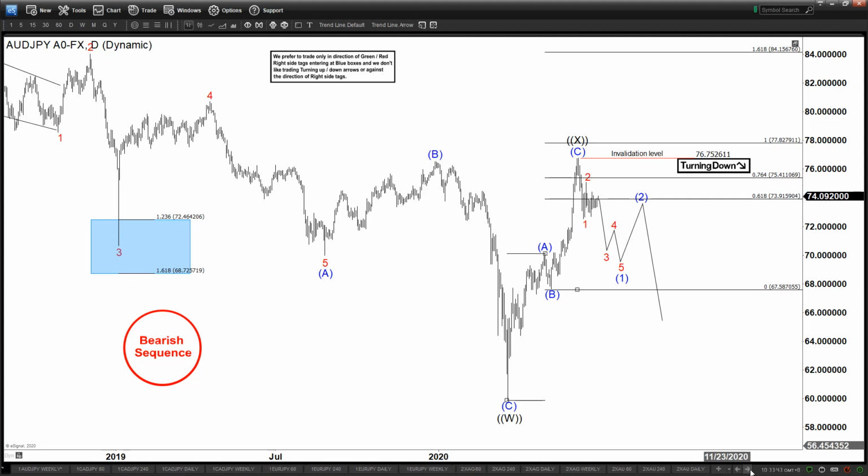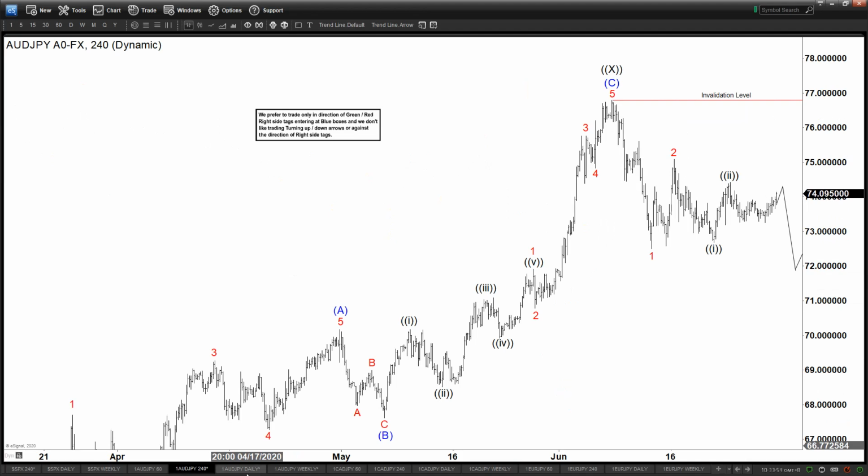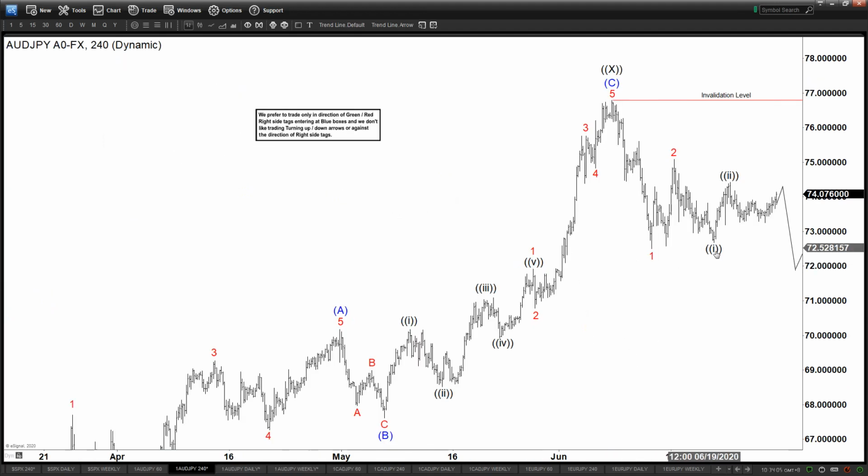If you take a look at the Aussie dollars, we are still looking for one more push higher as well, like this. So that still can happen, right? So Aussie yen still can break higher one more time and go to maybe retest this next trend line here around 78, right? So it's best to be careful with the yen bears right now.